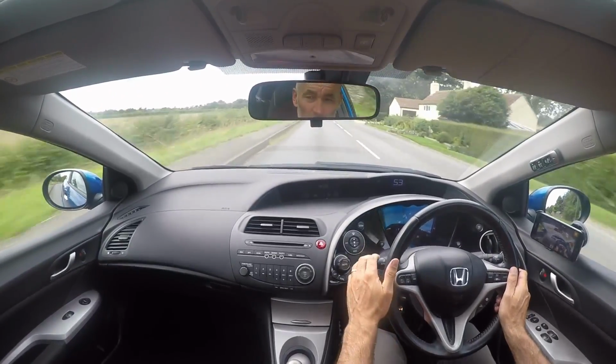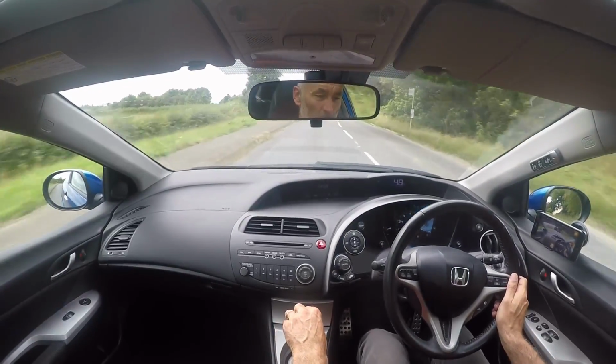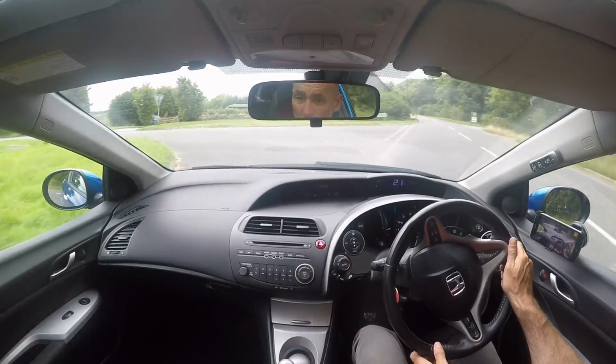What I'm going to do now, I'm just going to turn left up a lane where the road surface is truly atrocious, but I'm going to open up the car, let it rev through so you can just hear the engine rev out, and I shall shut up.